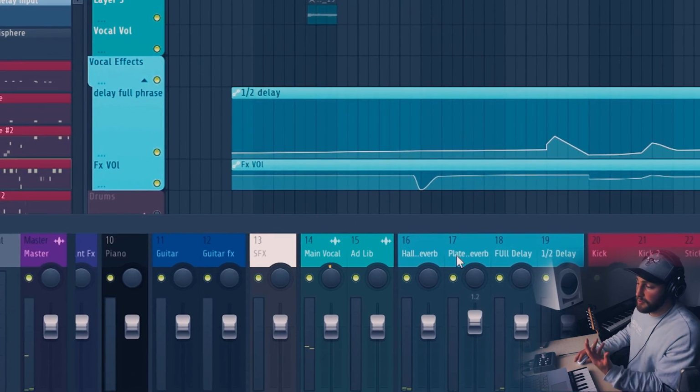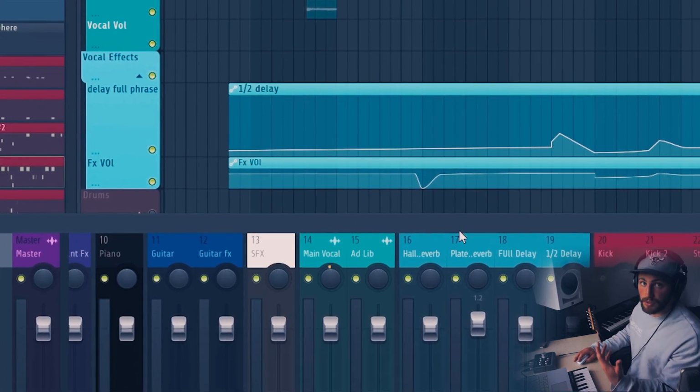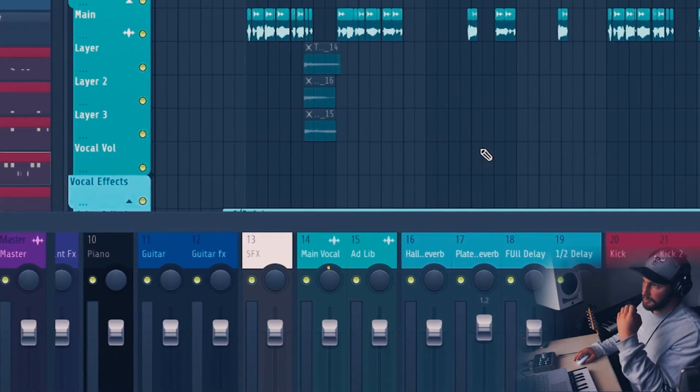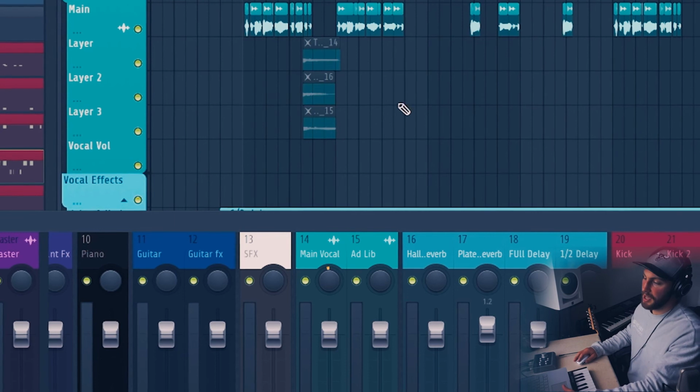So I've got some really big delays and some really luscious reverbs on the vocal as well. And the way that I sung the vocal too, I wanted it to be kind of soft and silky.